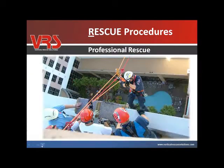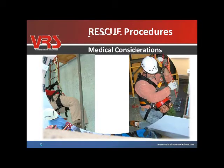And then finally, professional rescue, where professional rescuers have to be called in for a rescue. If those people can practice those techniques on an ongoing basis as well, that's a very good thing. But know what the rescue procedures are going to be, because again, as an employer, that's really your responsibility.